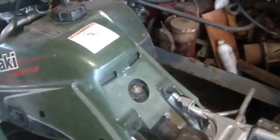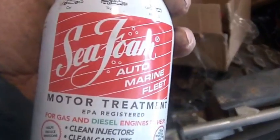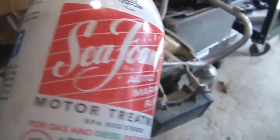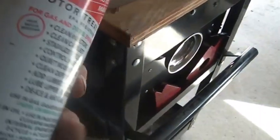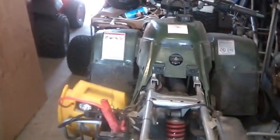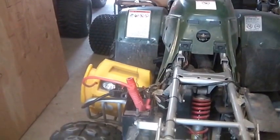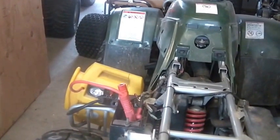I did run some, you guys might recognize this can. I took about an ounce of seafoam. That's 16, so I took about an ounce of seafoam. Then I got some gas preservative, and I put about an ounce of that in here. And then I filled the can up about 3/4 the rest of the way with gas, and that's what it's running on right now. So probably wouldn't be the worst thing in the world to go out and pick up a couple of gallons of premium, put some stabilizer, and pop that in there, and quite honestly take it around the property a few times, see if that blows the carburetor clean.